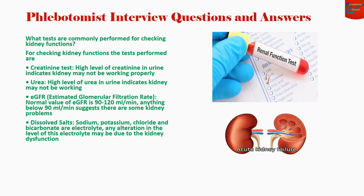eGFR, estimated glomerular filtration rate. The normal value of eGFR is 90 to 120 milliliters per minute. Anything below 90 milliliters per minute suggests there are some kidney problems. Dissolved salts: sodium, potassium, chloride, and bicarbonate, or electrolytes. Any alteration in the level of these electrolytes may be due to kidney dysfunction.